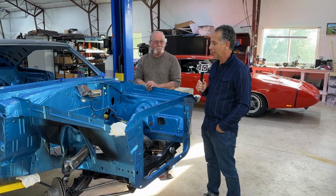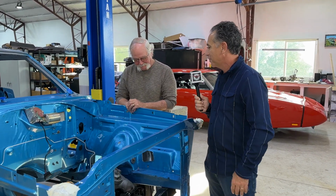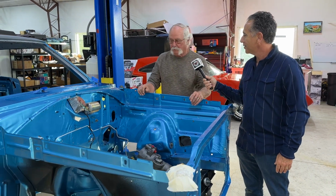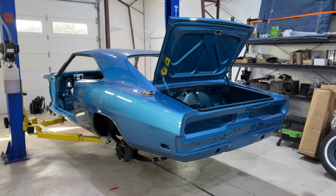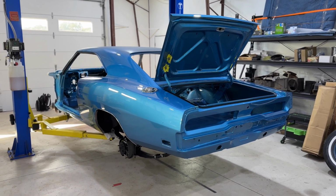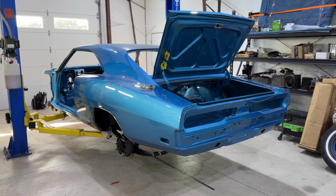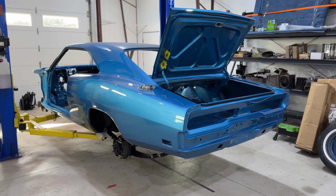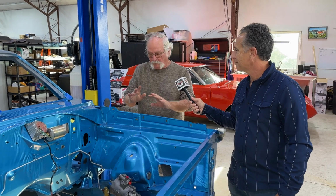So Jim, if the Daytona wasn't enough, what do you got cooking in the kitchen here? What is this we're looking at? This is a '69 Dodge Charger, but it is an original HEMI car, 426 HEMI 4-speed car. I think it's one of 207, I think, that were built. There's actually less of these than that. There were more Daytonas built than this car, but 4 speeds and HEMIs.